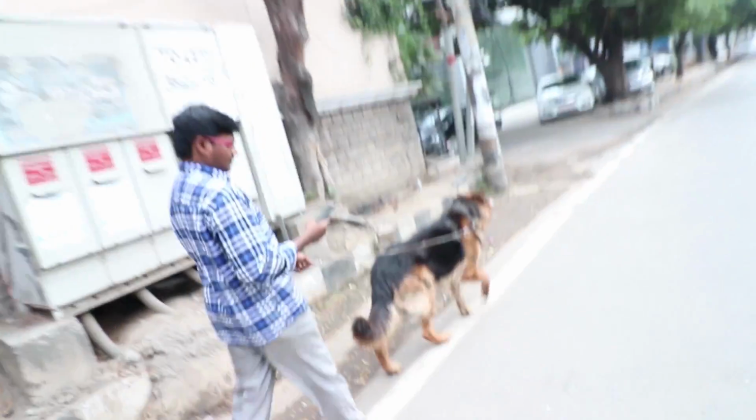So, reached the Triumph showroom now. The plan is I'll go out and have some fun. It will take 2 to 3 hours to get the bike serviced, so let's go. It is really hot. Why am I going there? And look at this German Shepherd. Still walking, and there is no end.